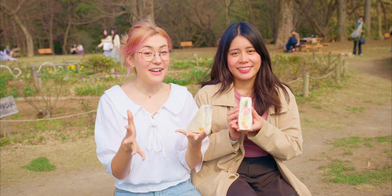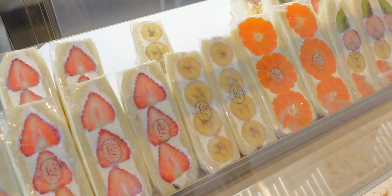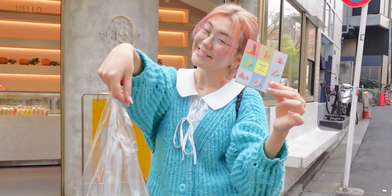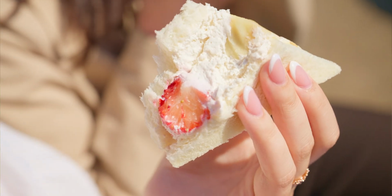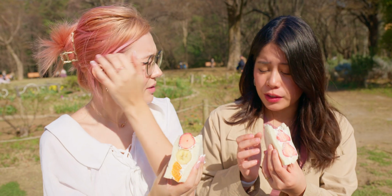For vegans out there, if there are any watching, you can actually get vegan versions of fruit sandwiches. We visited the Ebisu shop. It's completely vegan, the bread, the cream, and obviously the fruits. But this one is a bit more pricey. It's really creamy. I really like how they whip this. I really like vegan cream. If you didn't tell me this was vegan, I wouldn't have known.